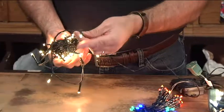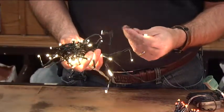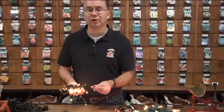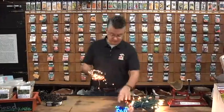Beautiful color, so it's got a nice color to it, and these guys will last for 50,000 hours. So not only will they last longer than your standard LEDs, but they're waterproof. You can run them over with your car, and they're almost indestructible.